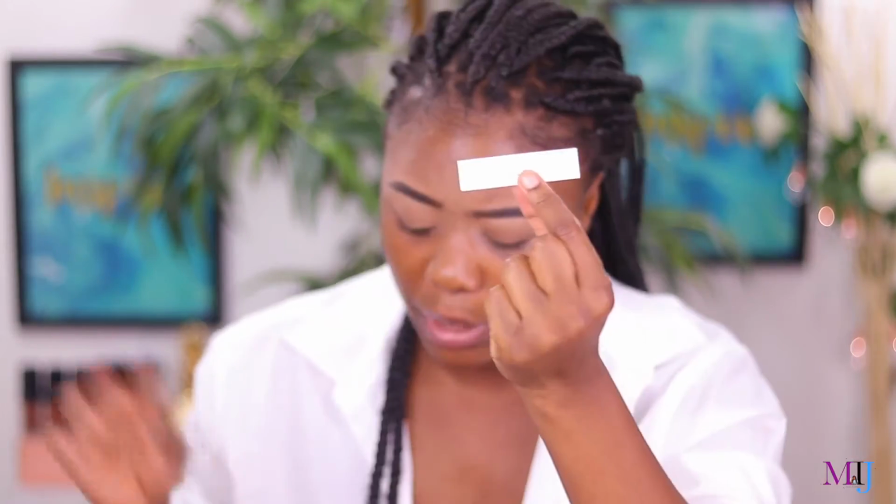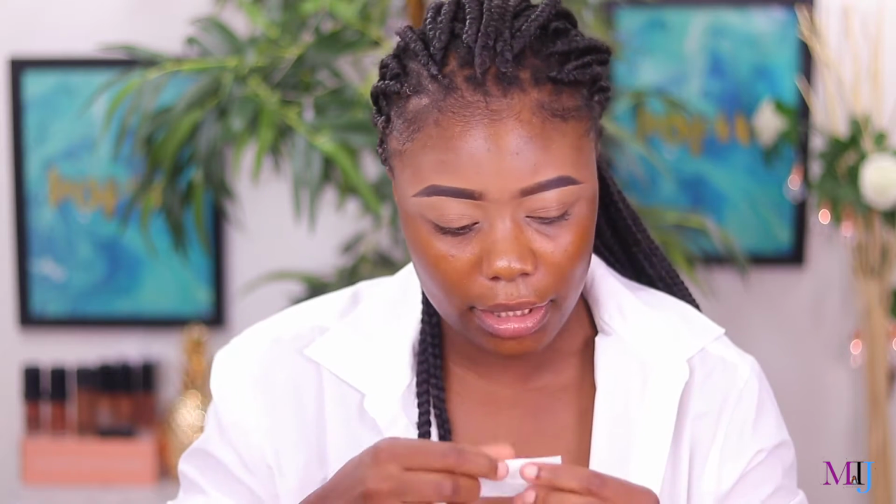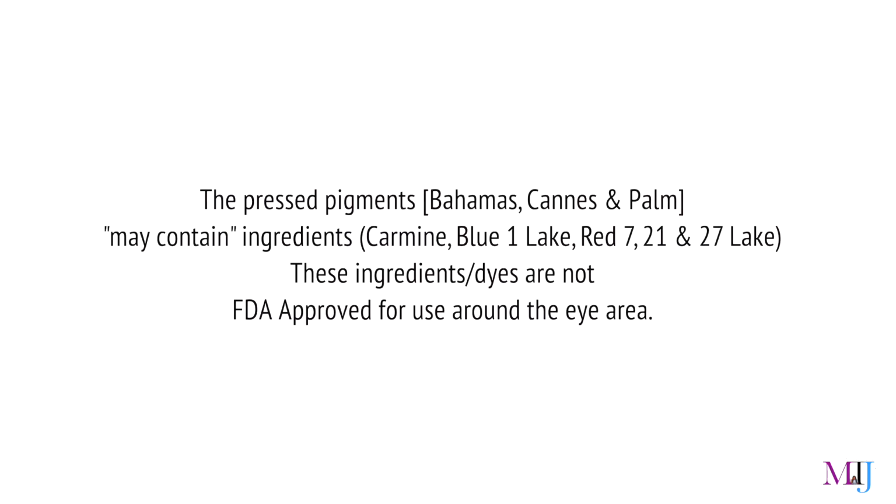I can't remember if this came with the other palettes, and it just says Anastasia on it, and I keep dropping everything today. Are you kidding me? And on here, it says that the shades Bahamas, Palm, and Cannes are not intended for use around the immediate eye area. Maybe it's because it's gonna stain as well, so that's probably it.